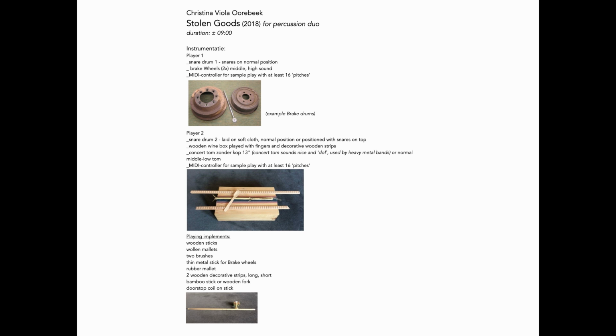That was fun to make, pretty tongue-in-cheek. Here's the information page of the score, in which you see the extra instruments I used, aside from the snare drum and concert tom, and which instruments each player works with.